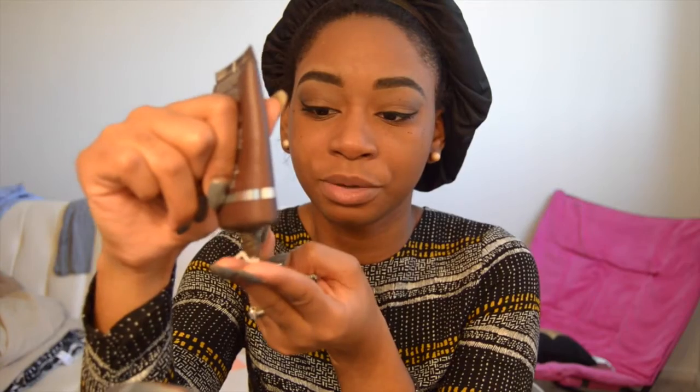Then the next thing I do, after the moisturizer has set into my face, is use this Becca Ever Matte Poreless Priming Perfector Primer. I love this primer, I just got it recently. I squirt it onto my two fingers, and a little bit goes a long way with this. I'm going to use about that much.